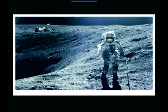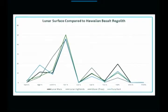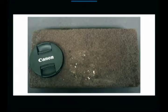To conduct our experiment, we used samples of regolith simulant from Hawaiian soil. This chart compares the mineral composition of lunar highland and lunar mare regolith with Hawaiian regolith simulant from 2 island locations. Lunar regolith and Hawaiian regolith simulant share almost the same composition across 10 significant minerals.